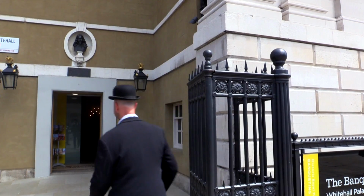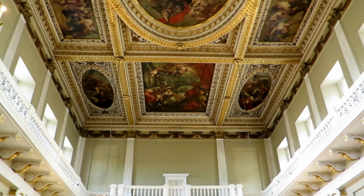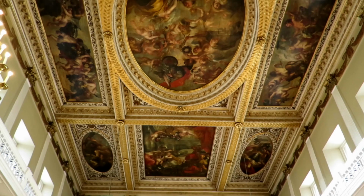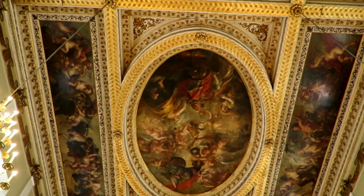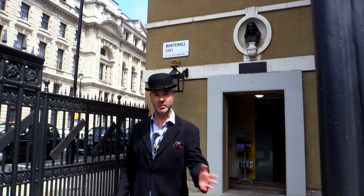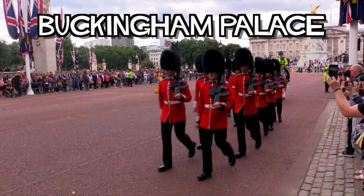Admittedly, there's not a great deal to see inside, except for an amazing ceiling painted by Rubens. But you might as well pop in. It was actually commissioned by King Charles I to celebrate the wisdom of Stuart kings. Getting your head chopped off doesn't seem very wise to me. Come on, Simon. Chop, chop. I'll be leader, you can march behind.